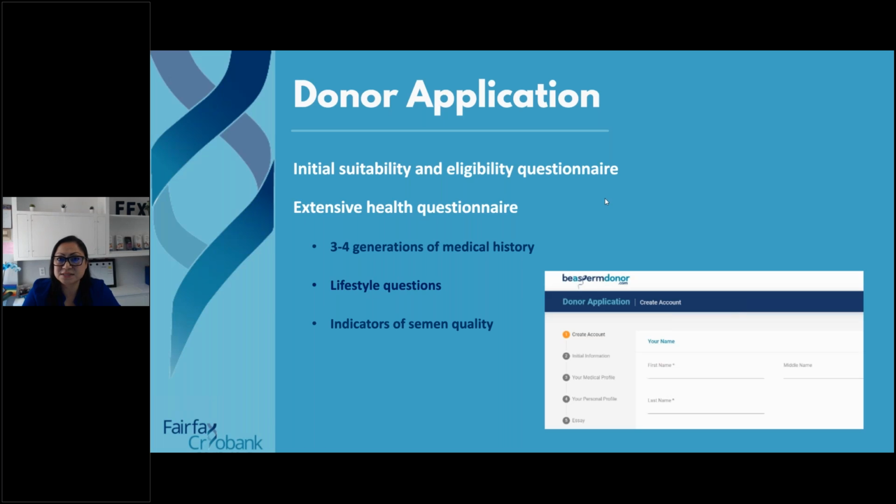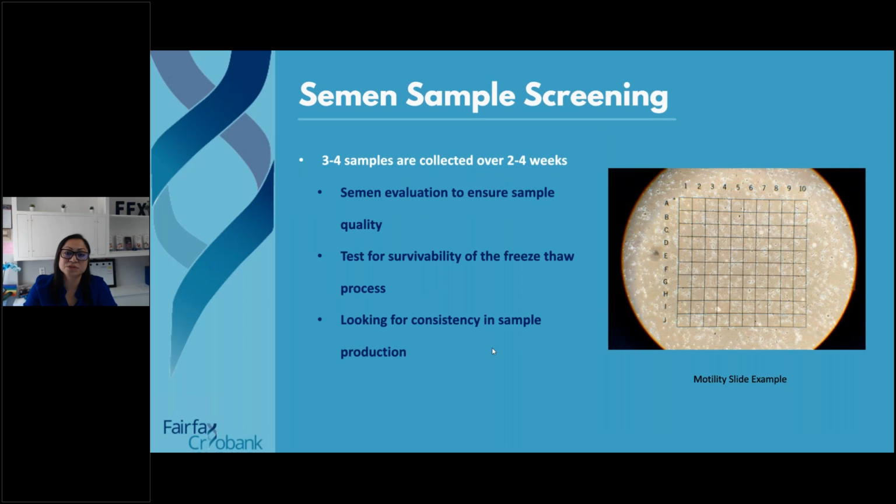Included on that are lifestyle questions. Lifestyle questions cover more of the health and well-being of the donor, whether they diet or exercise, or if they drink a lot, smoke a lot, and their sexual activity. All of these are indicators of semen quality. Once one of the staff members reviews the donor application, they'll decide whether the donor should move into the next step, which is the semen sample screening.